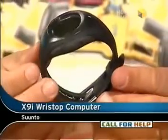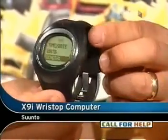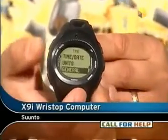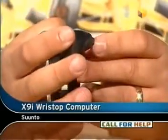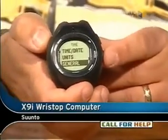Oh, it's not that big considering it's got a GPS in it. Is the antenna in here? Yeah, it's got a small patch antenna built into that. That's kind of remarkable. They've really gotten smaller. And so it's got an altimeter, so you know how high you are. It's got a GPS, so you know where you are. Wow, this is really neat.